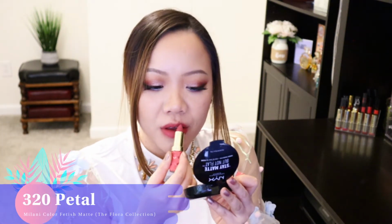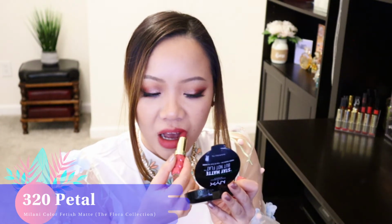The next shade is 320 Petal. This is a little bit of a deeper color. Let's see what it looks like on the lips. I'm really liking this one too. I think this would look really beautiful with a warm tone eyeshadow look. So a little bit more pinky than what I currently have on, but I think this is such a beautiful color. Again, glides on super smooth and it is so comfortable on the lips.